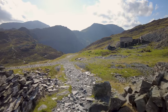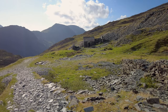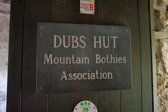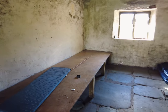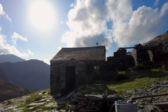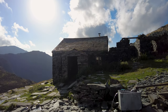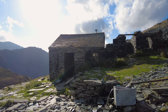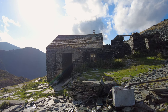Right, well, we've made it to Dub's Hut, which is a Bothy. I think it's maintained by the Mountain Bothy Association or something like that. And you'll have seen on the B-roll, assuming I've put it up, just a quick skim round of what's inside. Not an awful lot, really, just a sort of stove for obviously in the winter to keep you warm, or when it's not as hot as it is at the moment, some benches where you can sleep, and various things that other people have left.